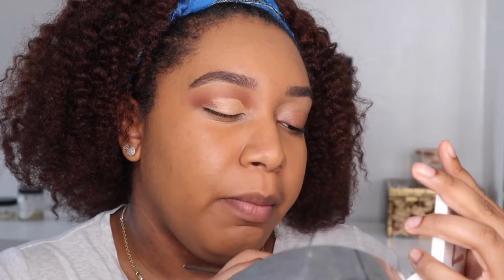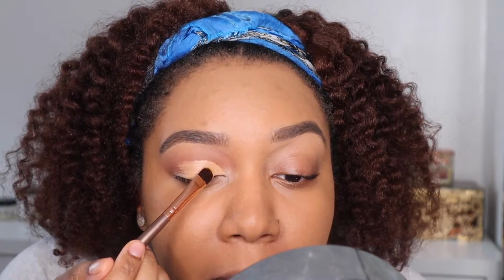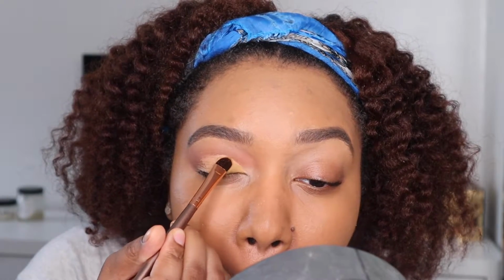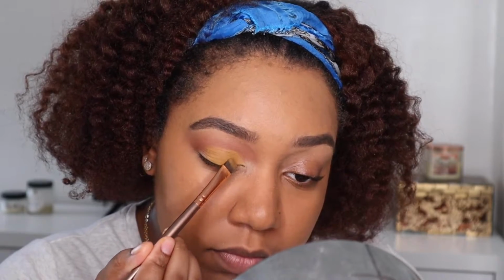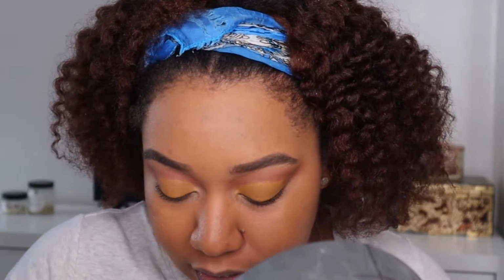I'm gonna take a denser brush. I'm gonna take this brush and I'm gonna go into the shade She Salute, which is a very mustard yellow, and I'm gonna go over that. Okay, so we have the mustard yellow on both lids, and I'm a little scared because this doesn't look like how I pictured it in my mind.